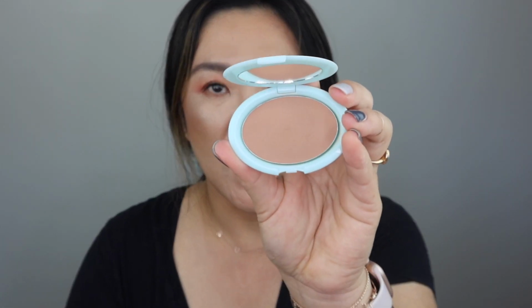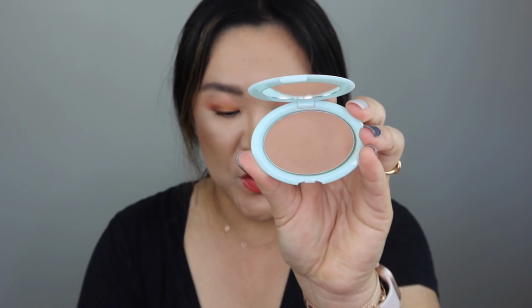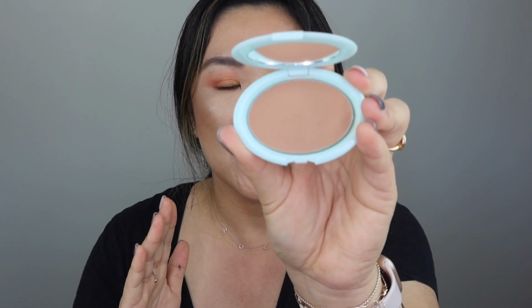I do have the Tarte Cream Bronzer. Love this. Love, love, love this. I prefer this over the Kira Weiss bronzer. This works so well over a set face. It blends out beautifully. You can use this with a brush or a sponge. So glad I got this. So this was a win for me.